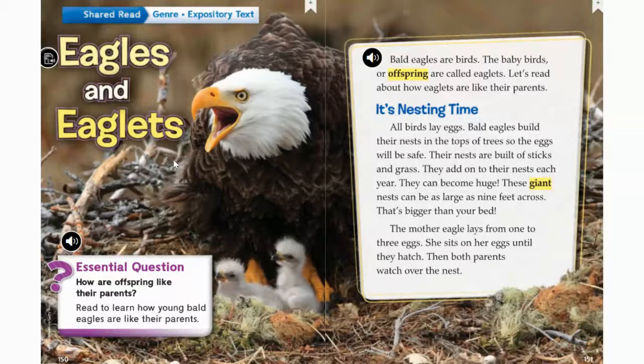All birds lay eggs. Bald eagles build their nests in the tops of trees so the eggs will be safe. Their nests are built of sticks and grass. They add on to their nests each year. They can become huge. These giant nests can be as large as 9 feet across. That's bigger than your bed. The mother eagle lays from 1 to 3 eggs. She sits on her eggs until they hatch. Then both parents watch over the nests.